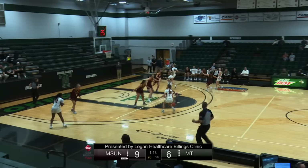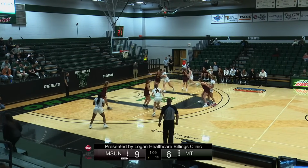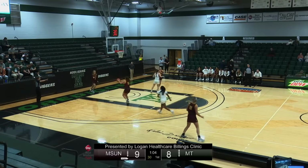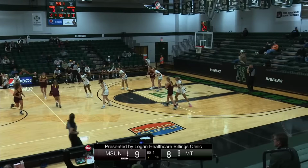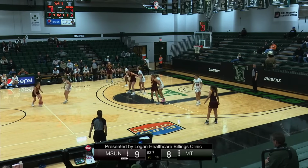Wangeren, that's already rebound number 4. Switch dribble, left side of the key. Rademacher will fire, and she gets it. Aubrey Rademacher gets her first one of the day. Yeah, they got to get her on track. She's a real important cog in this offense. 1 of 4 from the floor for Aubrey thus far. Northern leads by 1. 55 seconds remaining in the first.